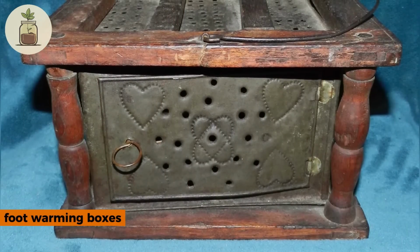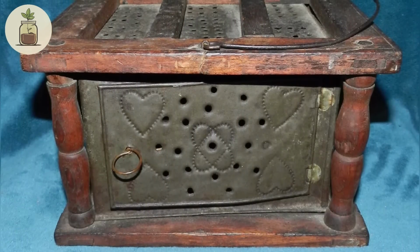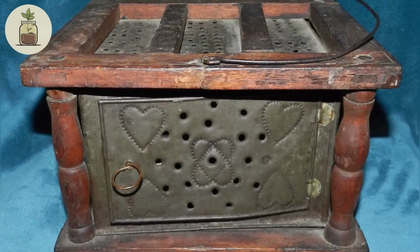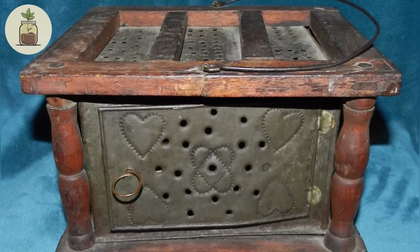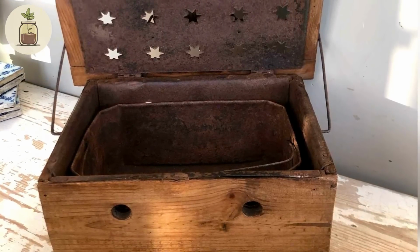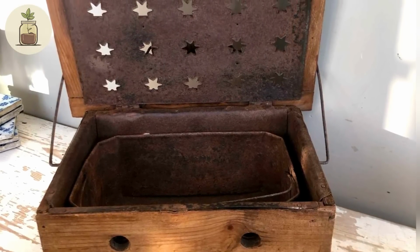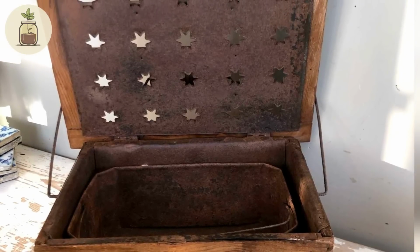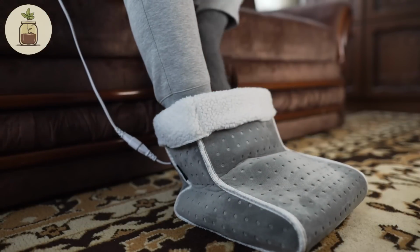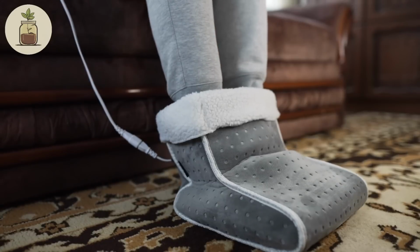Specialized foot warming boxes appear in many Amish bedrooms. These wooden containers, placed at the foot of beds, contain a layer of straw into which heated stones are nestled. The straw insulates the stones, preventing them from cooling quickly while also protecting feet from direct contact with the hot surface. People who spend $200 on electric foot warmers should have their heads examined and their feet inside one of these boxes.